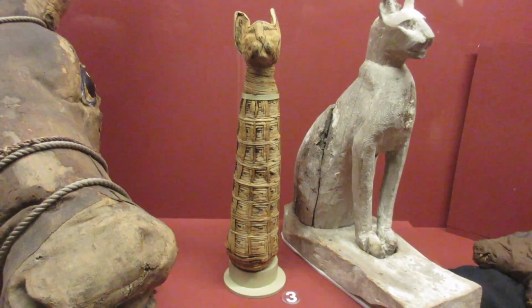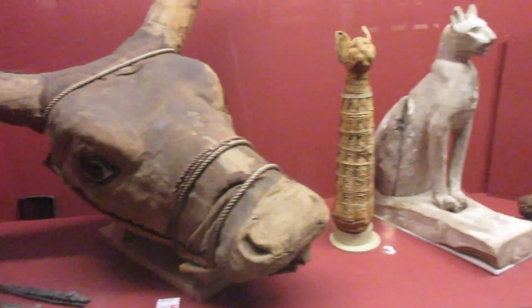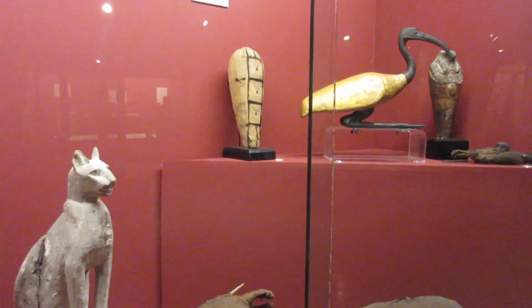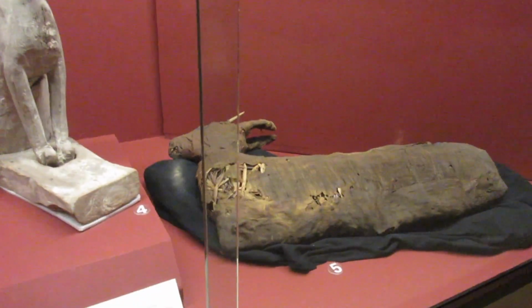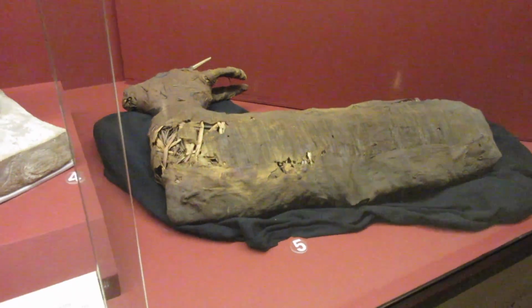But anyway, again, the big focus was on death and the mummification process, including, as we can see, a cat here. So pets were also part of that process. I thought that was actually pretty interesting to see those on display, which you can see here. Birds, cows, almost anything that was important and part of the life of the Egyptians.